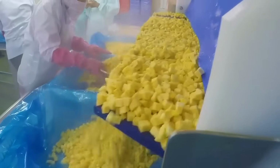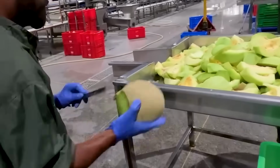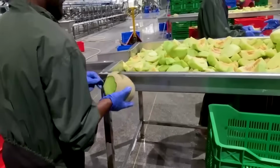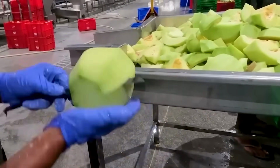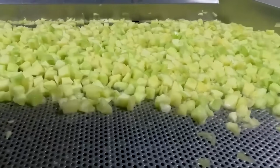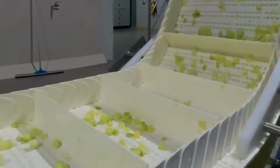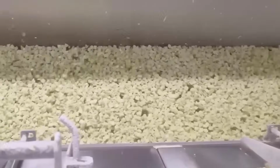These skilled workers use specialized blade cutters to carve mangoes into precise segments. Then, a refreshing bath ensures that any remaining latex from the peel, which can cause irritation or allergic reactions, is thoroughly cleaned off. These cutters transform the mangoes into bite-sized pieces, ensuring you get the full enjoyment of every juicy morsel without any hassle.